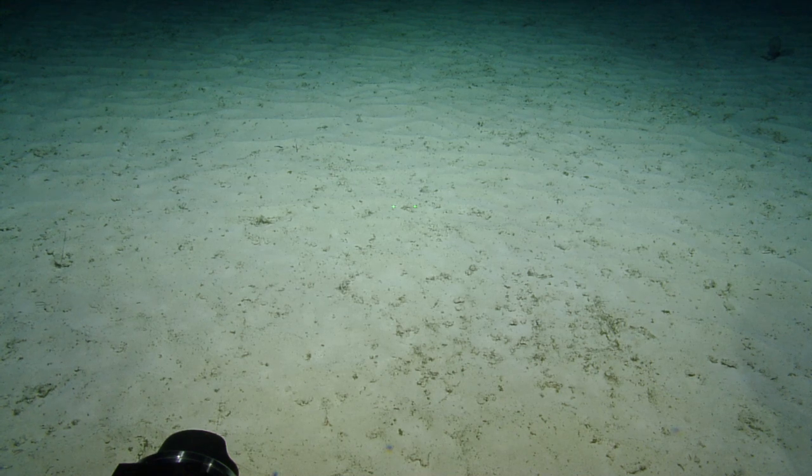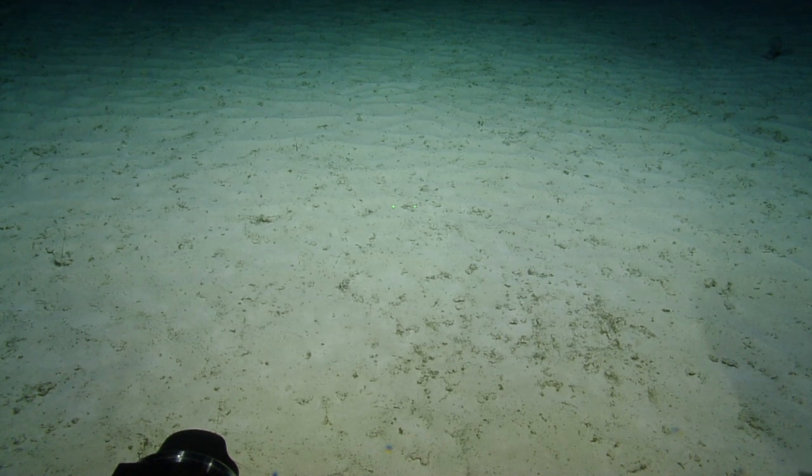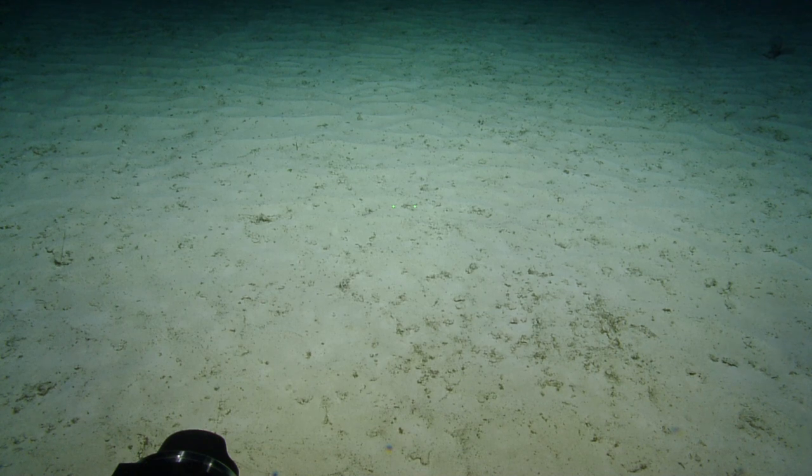Or it looks like a little fish, yeah. Oh, there he goes. Let's see. Nope. There it is. There are little fish in the deep sea, too, which is fun.